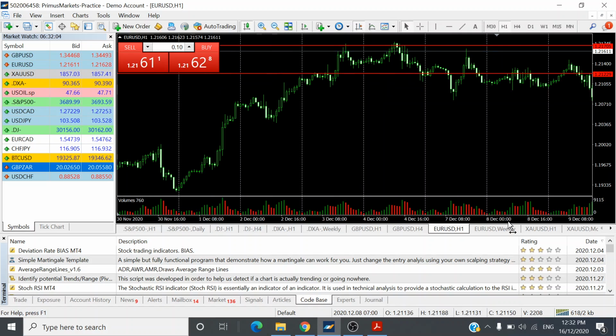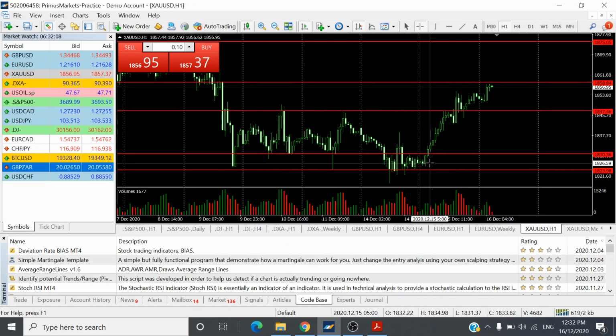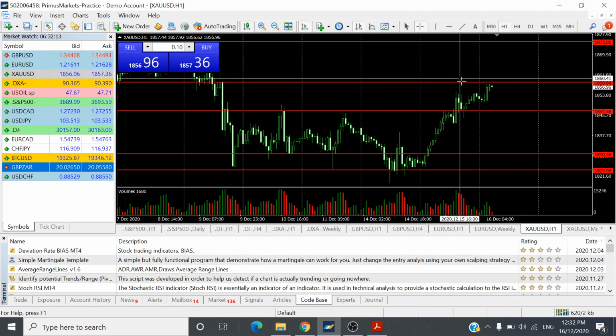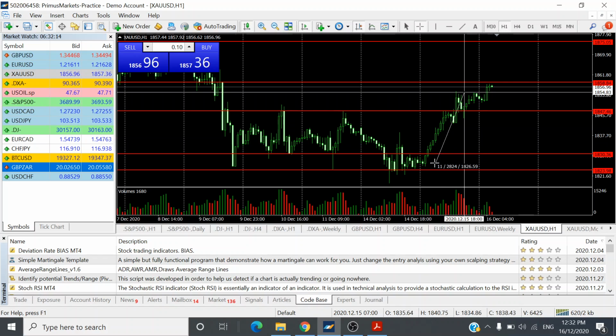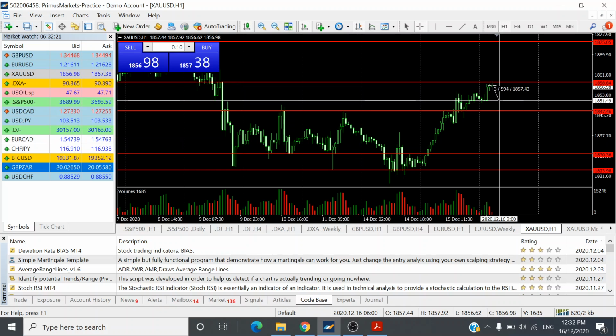So moving on to gold prices. Gold prices yesterday moved up from a low of about 1,826 US dollars all the way to a high of 1,854. So yesterday gold prices moved up about 30 US dollars, and as of this morning, gold prices continue to extend their bullish run.